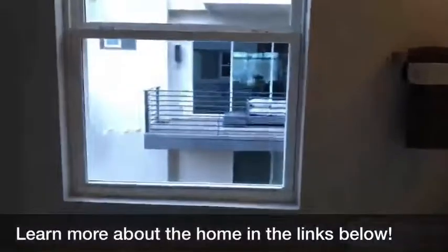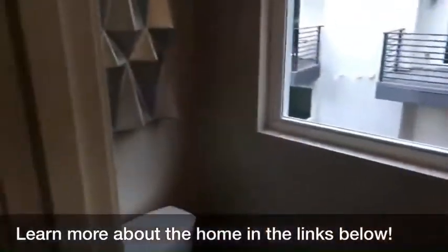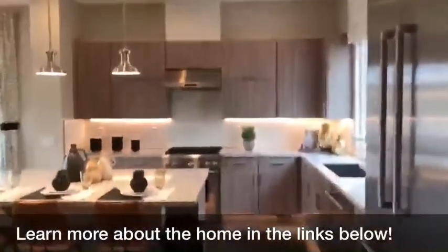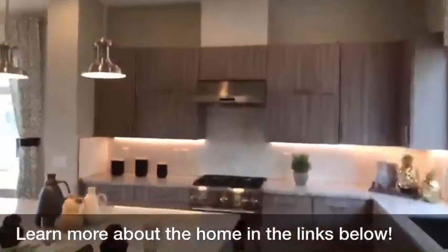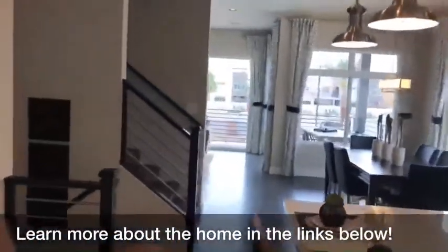We're gonna have a nice little powder room here. There is a bathroom on every floor of this house, which makes it super convenient. Beautiful open space.